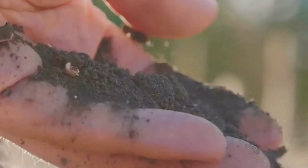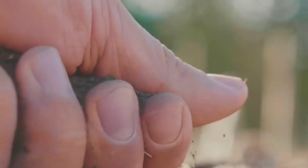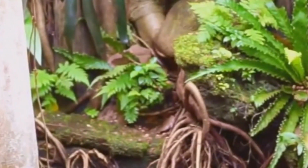It leads to plants that are more robust, yields that are larger, and a garden that is more resilient to pests, diseases, and changes in the weather. In essence, enriching the soil is like investing in a natural, sustainable future for your garden. Now we will introduce you to 7 plants that can help enrich your soil. Here are 7 plants that are excellent at enriching the soil in your permaculture garden.